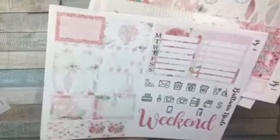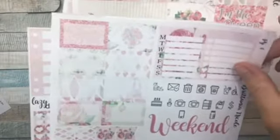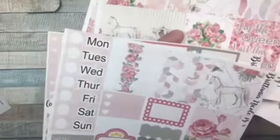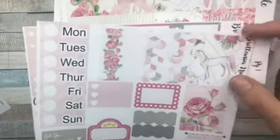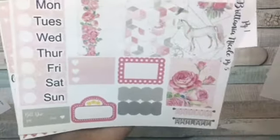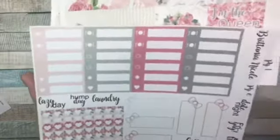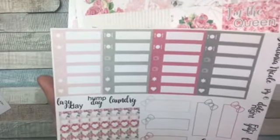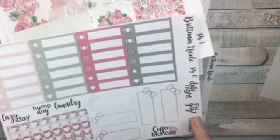Your full heart check boxes and quarter boxes. Your half boxes, flags, weekend banner, functionals, and sidebar. Your day covers, your small washi. Love those. Those are beautiful. I could almost use that as a full box. Payday, day off, heart checkbox, marquee, heart check flags, lazy day, hump day, laundry, little things, bow, quarter boxes, coffee Monday, me time, Friday, date night. Love this kit. I cannot wait to use this kit. This is beautiful. Love, love, love it.